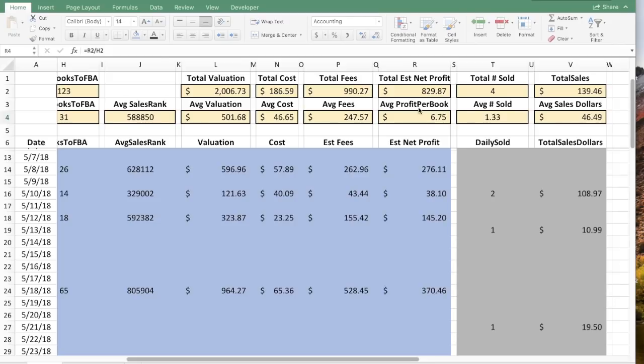My average profit per book, this is an important number, $6.75 right now. That's after my cost of goods and after the fees and so on. So that's a number you can take. And as I do this more and more, I think this number is going to mean more and more. It's going to become more and more real. It'll be something I can really rely on, and I can say, all right, this is what I'm netting after all the expenses and so on. So if I want to hire somebody to scout books for me, I know that their pay needs to come out of that and so on.